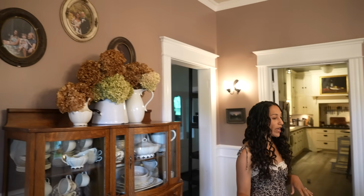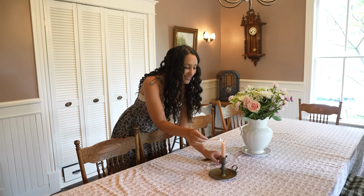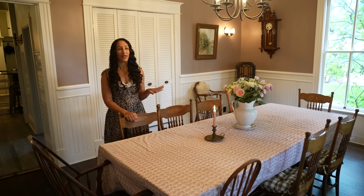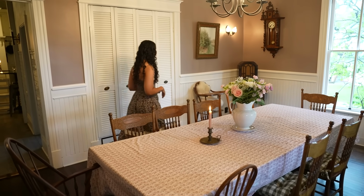So old chairs, and I am obsessed with candles and candlesticks. And I also find a lot of great antiques on eBay. I feel like everybody forgot about eBay but me. So I'm on there too much, and I really enjoy finding it if I've got a very specific thing in mind. Of course, I have an old high chair.